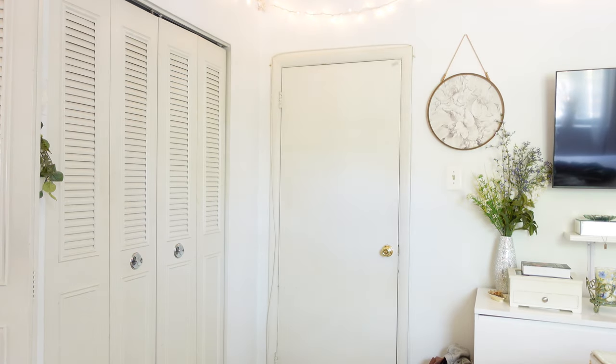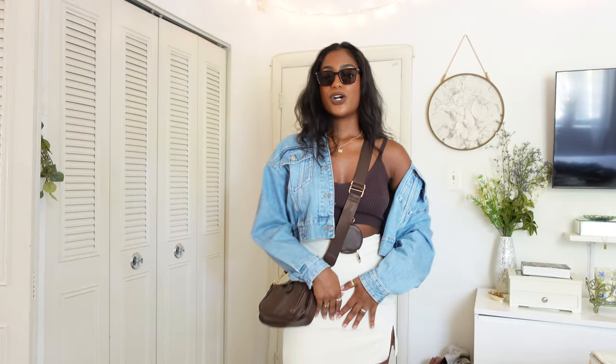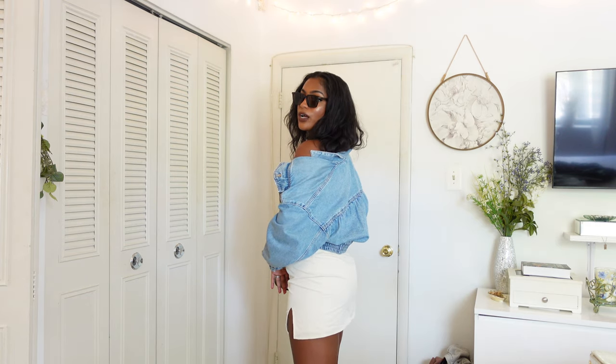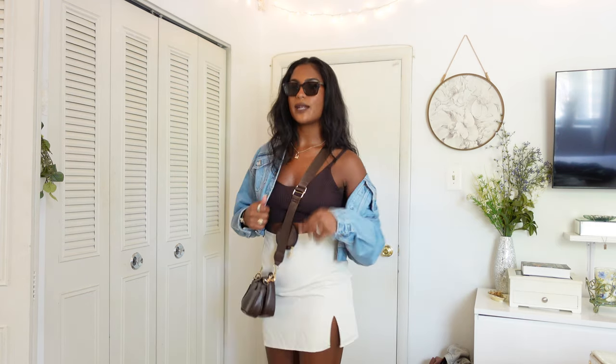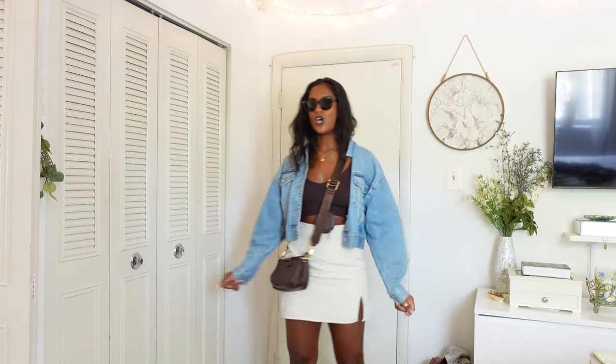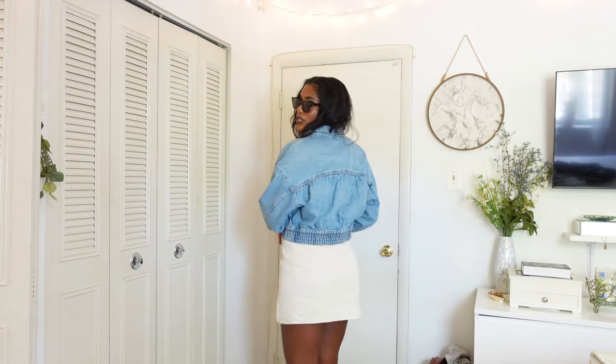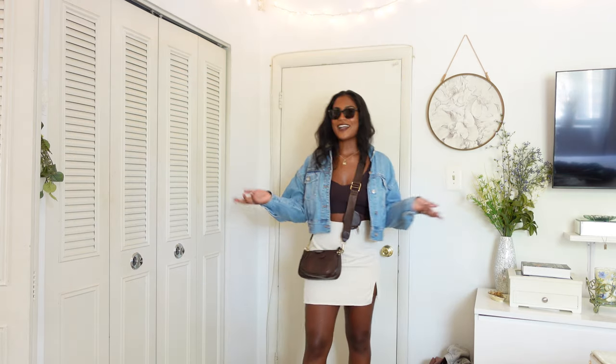But with this fit, I have a few glasses options. This is a really easy casual look. This skirt is from Shein. Let me tell y'all the details before I forget. The jacket is from Zara. This is the perfect cropped denim jacket, I swear. It's so cute. It's not too cropped. It's intentionally cinched. I think it gives you a good shape. I just love this fit.